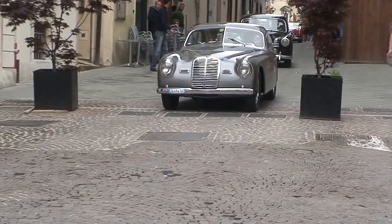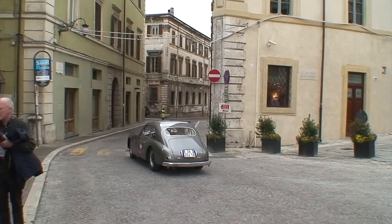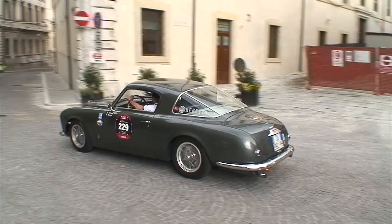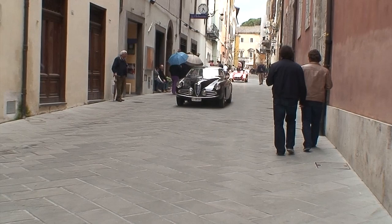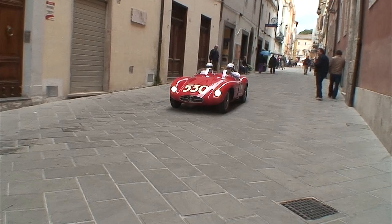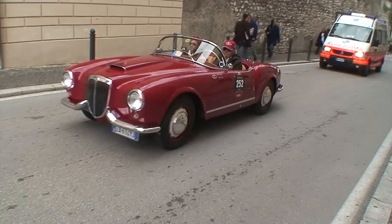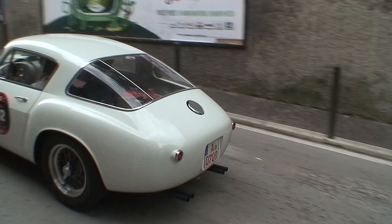Maserati, one of the older models. Ooh, not sounding too good. Topolino! Fermini. Gary Bartlett. Hey, Gary! Lancia, really. Osca. Maserati.